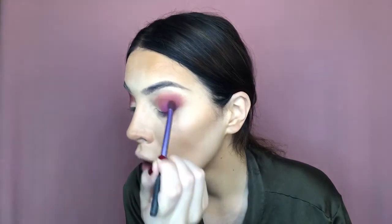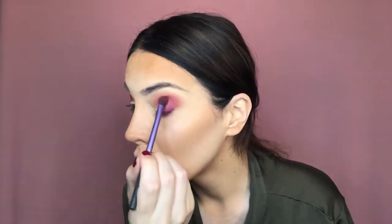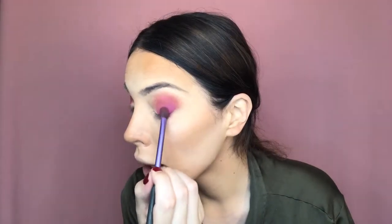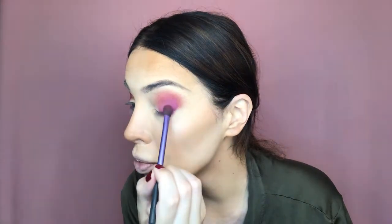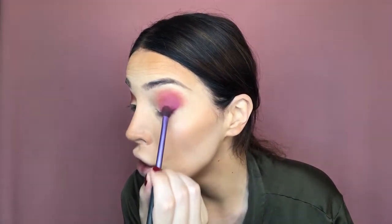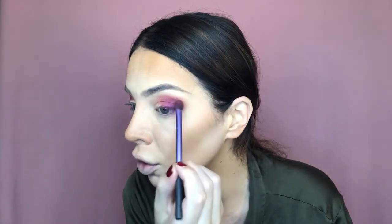Try to stay lower when you blend out than the previous color. That's also why I'm using a little bit of a smaller brush, so I can work a little bit more detailed. The reason why I put the previous brown color first is because I don't want this purple to be super bright, and this is from the neon palette.